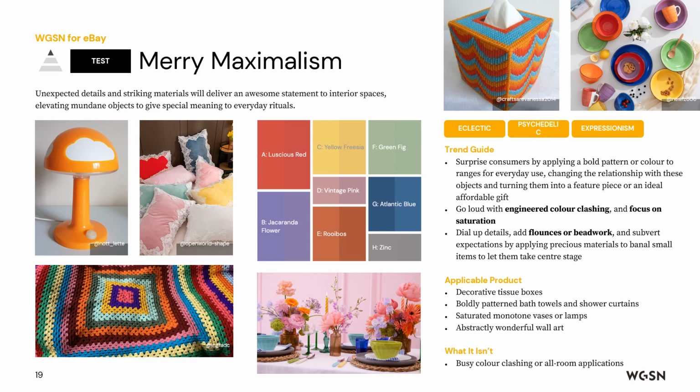Products here, decorative tissue boxes are a really nice way to start, adding that sense of luxury and joy within those more overlooked items. Also boldly patterned bath towels, a really nice place to start as well, as well as shower curtains.